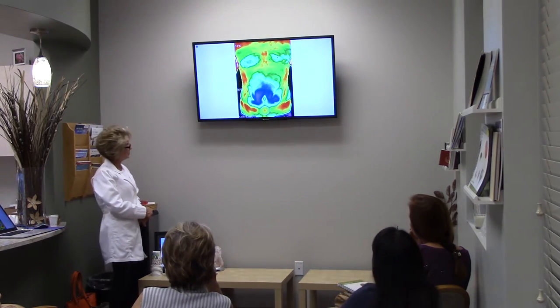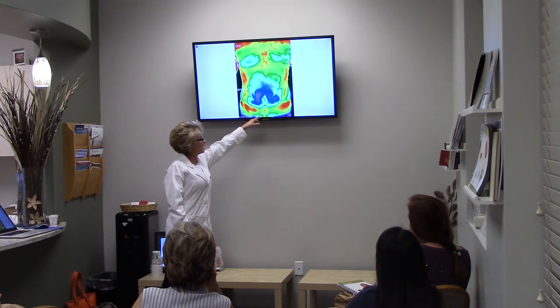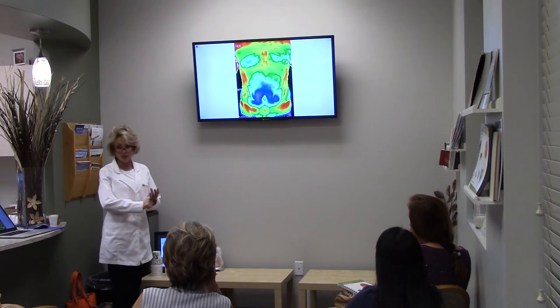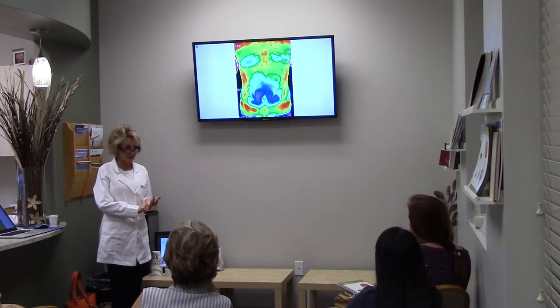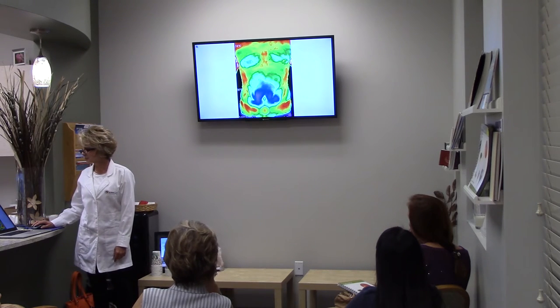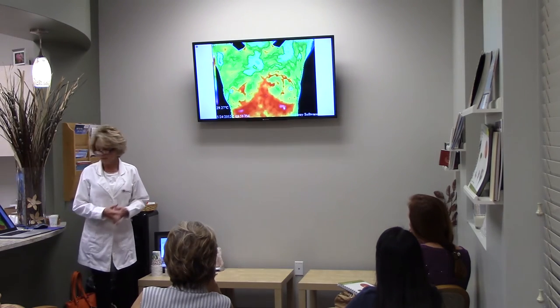This gentleman came in for a full body scan, and Dr. Melvin was able to identify a prostate issue beginning to develop. Now that would have never shown up by way of the PSA tests, but we can see it developing here on the thermal scan. I'll jump over to this photo.